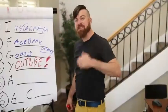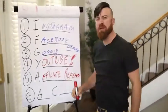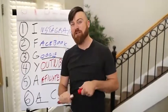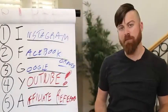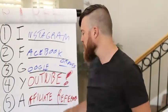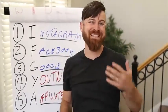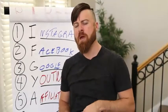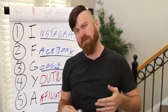The fifth method to get free traffic is actually affiliate referrals, okay? If you can refer affiliates, there are some programs that have what's called second-tier affiliate programs. Now, if you can refer affiliates through these other methods, or if you can just contact people at conferences or whatnot, and you refer affiliates to different programs, you can earn what's called second-tier commissions. This is kind of a complex subject. I'm not going to go too deep into this, but it gives you an extra sort of override. It's kind of like a referral fee.